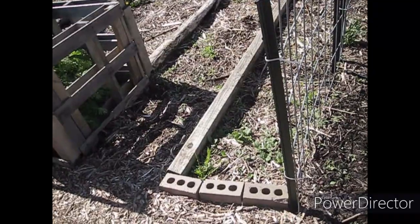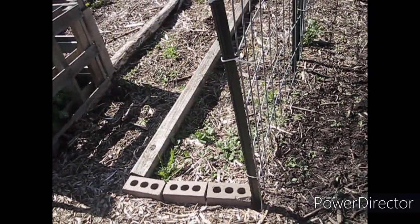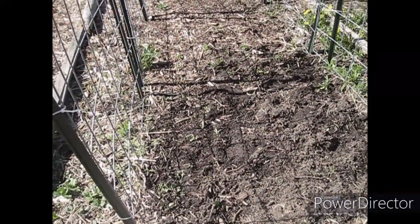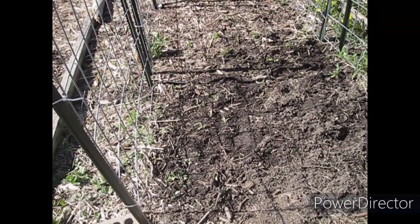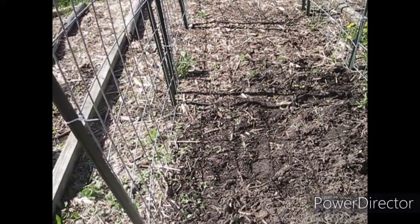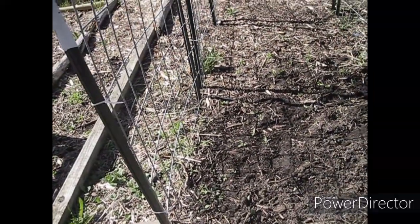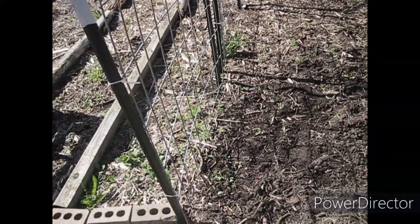We don't have enough cardboard and things to start piling up the mulch again. So my husband's just going to till this spot because I don't plan on growing anything here anyway this year. And we're just going to start with the mulch again after it's tilled. And that should help with that. Generally, we don't do tilling in our garden. We don't believe that that's a good way to go. Sometimes, though, if you have to start over, you gotta do what you gotta do. So, yeah.